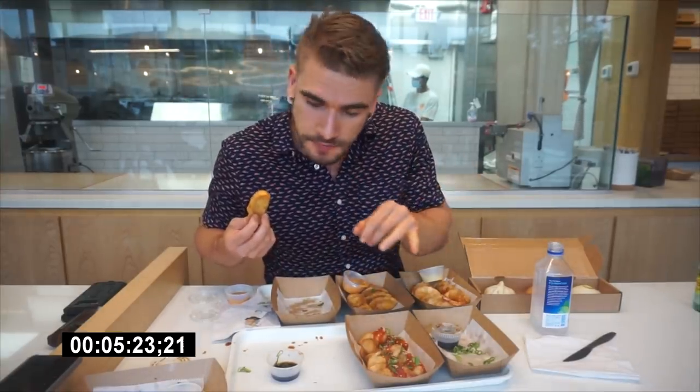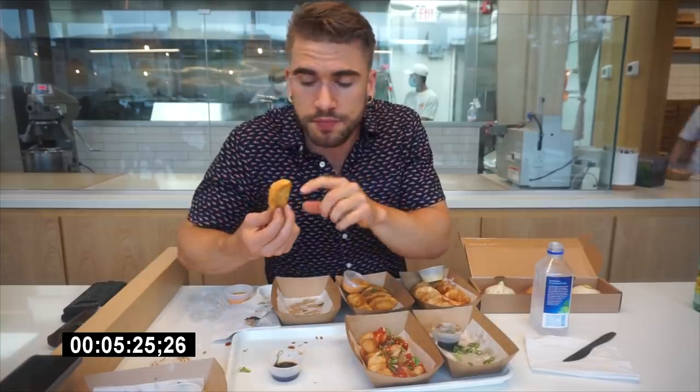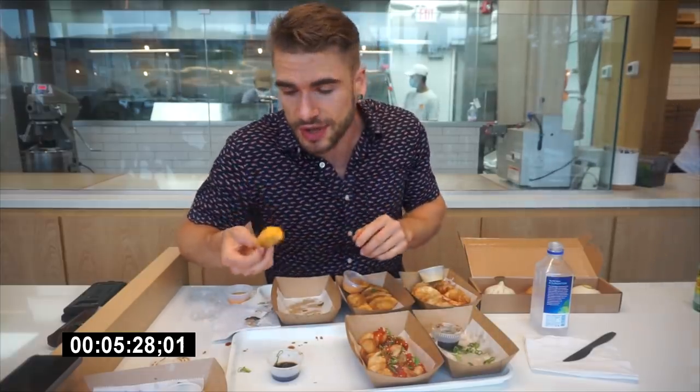Dumplings, pork in it, sweet, savory. This breading is perfect, really 3D crunch.